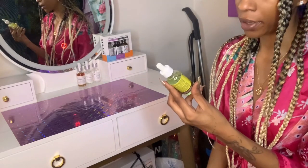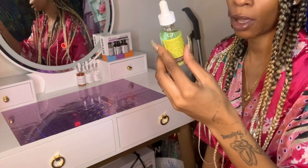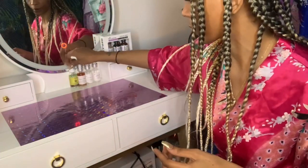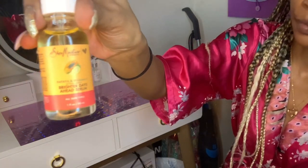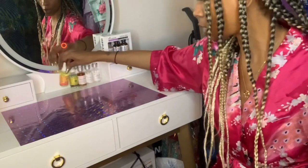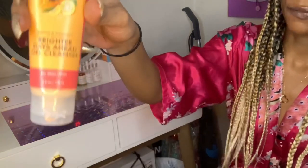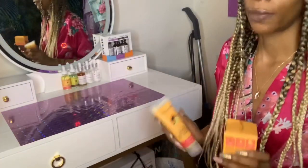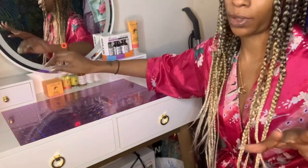These are some new ones by Shea Moisture. This one, and this one has, what is it? Cannabis sativa hemp seed oil and witch hazel. I haven't used none of these yet. The one I'm using right now is this one right here, the Brighter Days Ahead Serum. This stuff makes your skin feel so good, y'all. And this is a combination of the face wash. It's a gel cleanser. And then you have the night cream. Y'all, this feels so amazing. Like, I was missing out on serums and face creams, okay? Like, seriously.